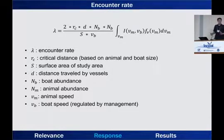So as I mentioned before, one of the important components we worked on was developing this analytical formula that allows us to estimate encounter rate between two moving objects. Really, you could apply it to any two moving objects, but we use it here for boats and animals. But basically, the encounter rate depends on that critical distance that I mentioned before, and that's based on animal and boat size, the size of the study area that you're looking at, the distance the boat travels, boat and animal abundance, animal speed, and then boat speed. And again, noting that boat speed could be something that's regulated through management.